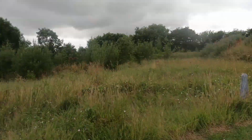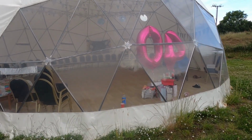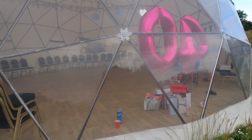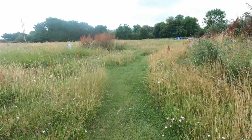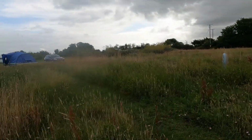I can't get in the studio yet. There's people taking airbeds down, clearing up and stuff, so I'm just gonna have to wait until that's done. So they had the big 40th party in here last night, so luckily I don't need this room today, but they'll clear all the stuff out anyway. You can see all the tents. There's one tent down there, there's a couple of tents over here.